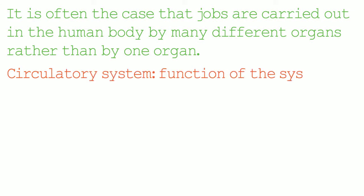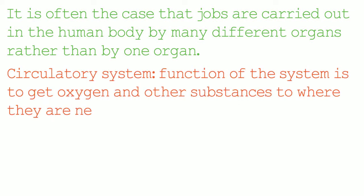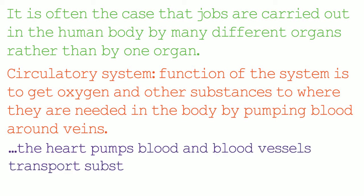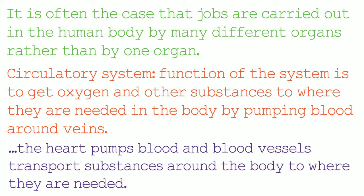The function of the system is to get oxygen and other substances to where they are needed in the body by pumping blood around veins. In this system, the heart pumps blood, and blood vessels transport substances around the body to where they are needed. There are also many other organ systems in the body, and here are some other examples of organ systems.